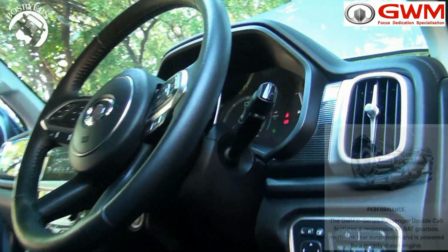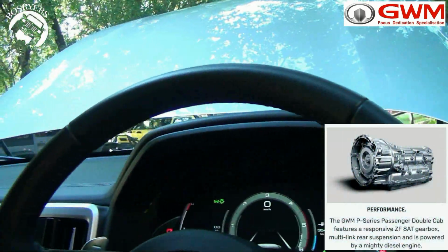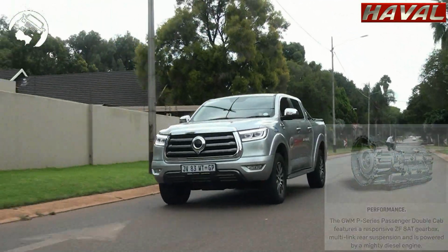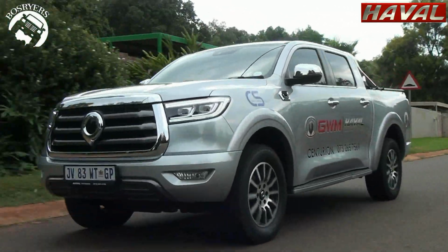Alright, Rian, how many of these models are 2x4 and how many are 4x4? Well, Etienne, I would say 50-50. Our single cabs you get in SX and DLX models, which come as 4x2s and 4x4s, manual and auto, one in each class.